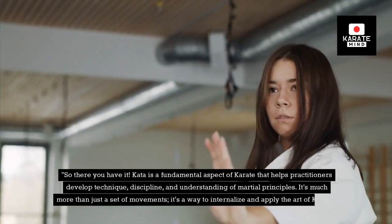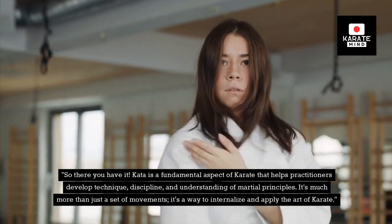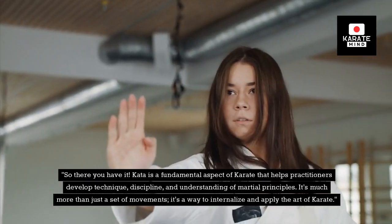So there you have it. Kata is a fundamental aspect of karate that helps practitioners develop technique, discipline, and understanding of martial principles. It's much more than just a set of movements, it's a way to internalize and apply the art of karate.